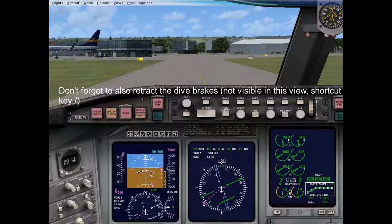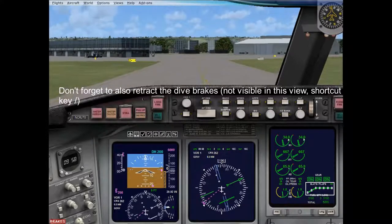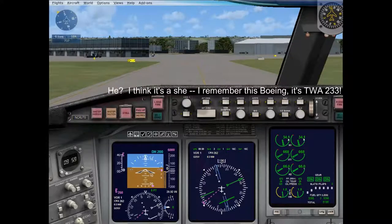Glasgow ground, Orbit 526, clear of 23. Orbit 526, taxi to the gate, follow the 737 on the taxiway all the way to the ramp. We'll follow the 737, Orbit 526. Okay, just follow that 737 on the taxiway. He's going to the same ramp, just a different gate.